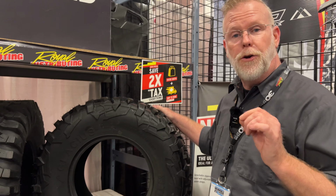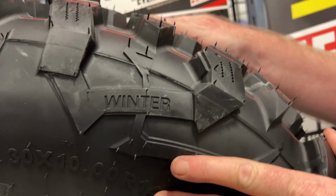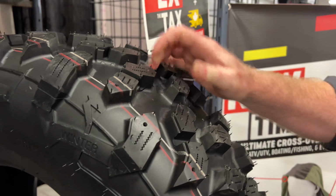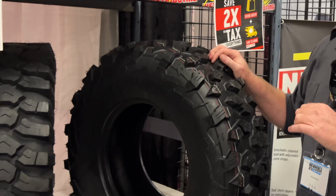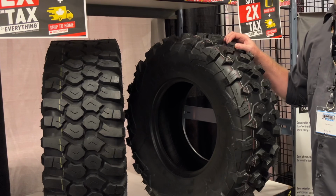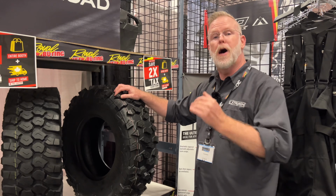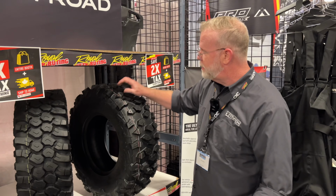Now this is a strictly winter tire, that's why it's written here on the sidewall. Why is it a winter tire? Let me show you. The rubber compound is extremely smooth, and it's designed to work even without studs. This tire will give you grip like nothing else in anything that's ice, snow, slush. The tread pattern will stay very soft right up to -40. This will not harden up like any other tire on the market. At -40, it's going to be soft like this.